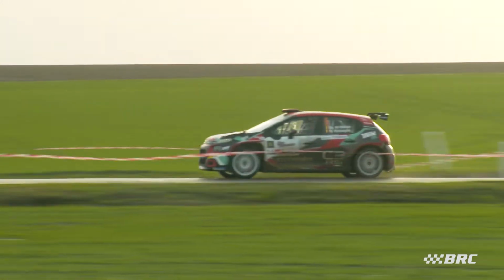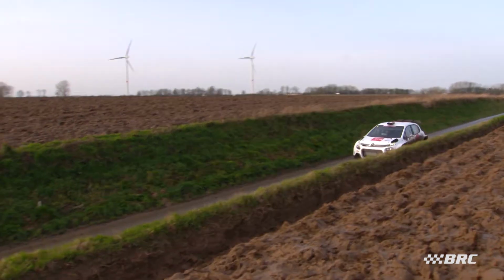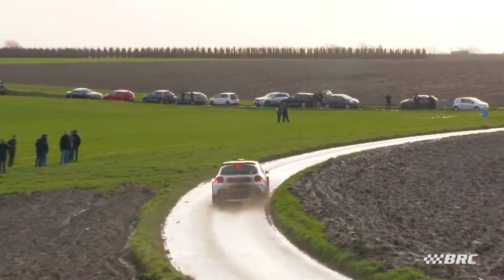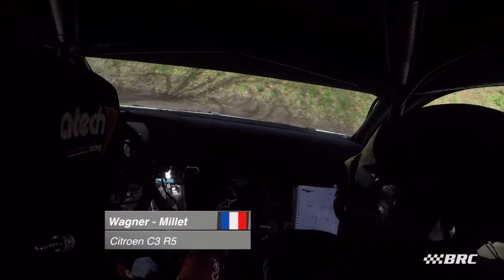Not this man though, he's used to this Citroën. It's the other de Mévius, Guillaume de Mévius, and he's just marginally slower than his brother. William Wagner, a Belgian driver who mainly drives in France.